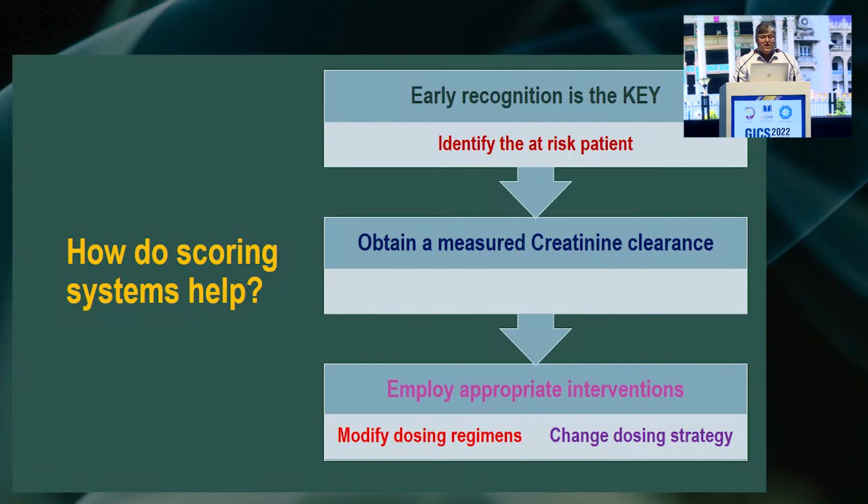Now the question is, why are we talking about ARC? How do the scores help? Early recognition, identify the risk patient, obtain measured creatinine clearance, because this patient needs creatinine clearance measurement frequently, and you can employ appropriate intervention, especially drug dosing, to prevent your treatment failure.